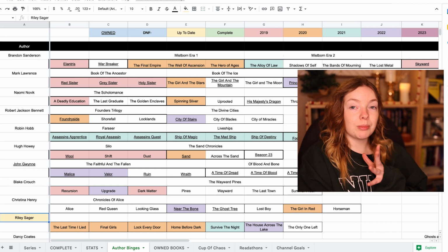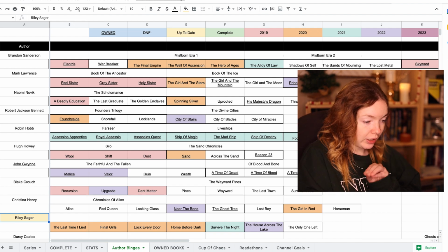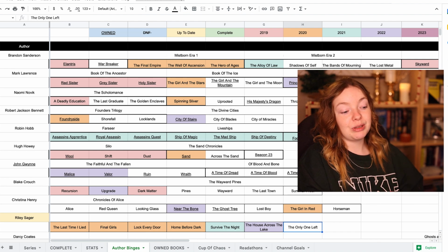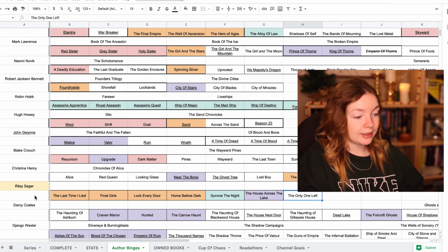Riley Sager, I think, is the only person on this list I'm actually up to date for. I have read every thriller he's come out with so far. The only one left comes out next year. I'm excited to read it.